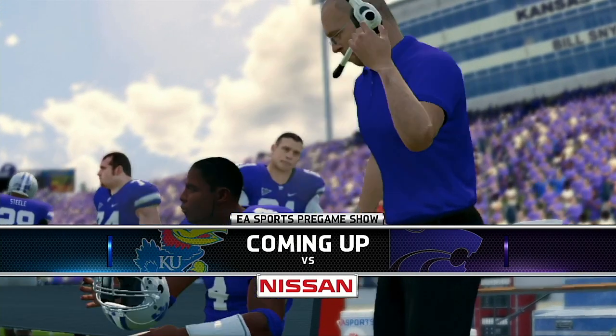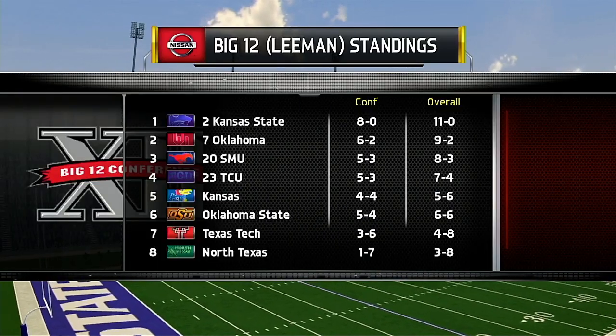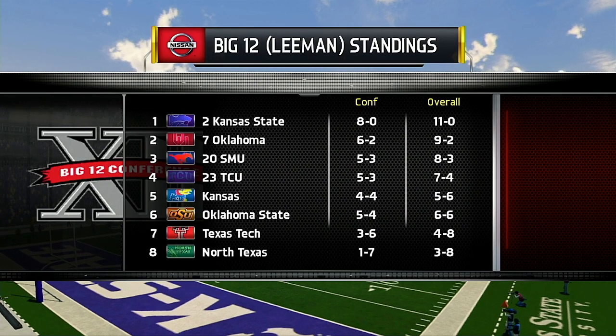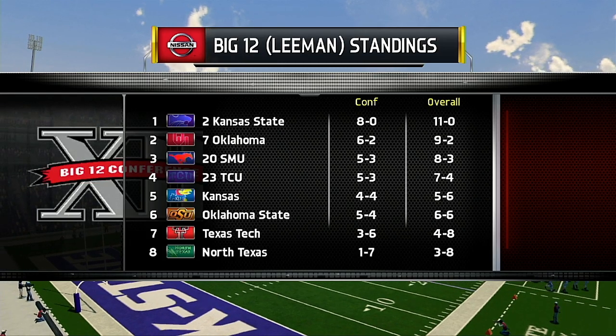Innovation that excites. The name of the rivalry just seems so calm, the Sunflower Showdown. Trust me, they won't be handing out bouquets to one another. The Jayhawks and the Wildcats, Kansas and K-State, get set for an in-state rivalry.